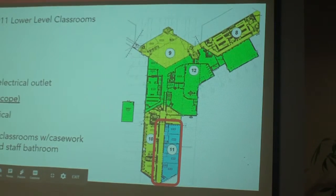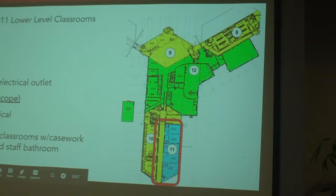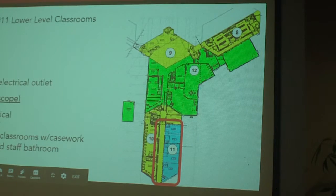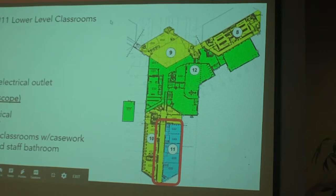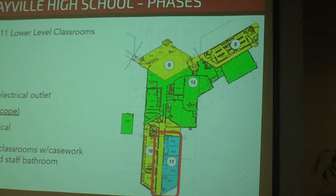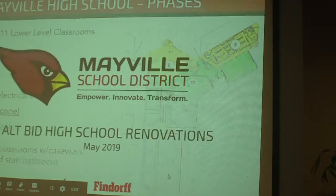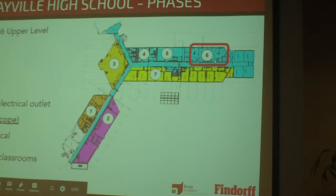So for us to add on this additional scope, it does include on 11 an additional bathroom for staff. Right now, the staff bathroom for Mayville High School is located up here in the new offices. Before, it used to be located central. So really, if I'm a staff member back here, I'm not using a staff bathroom, I'm just using whatever one's available because there's no way I'm gonna run out to the other side of the building for that. So the goal is on the top floor here that there's a bathroom located next to the art.